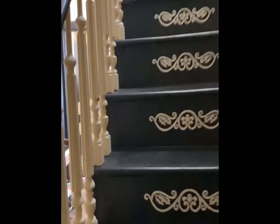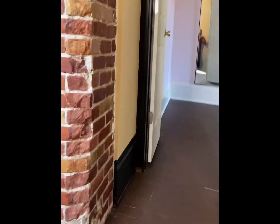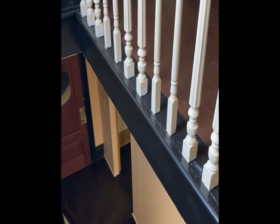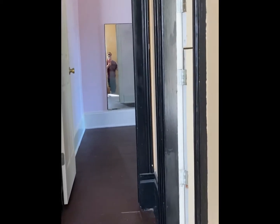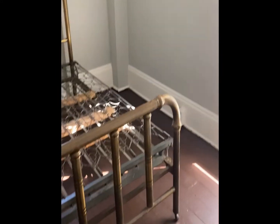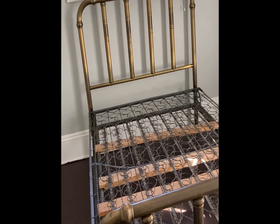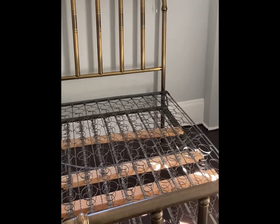So let's head upstairs. You can check out, I just love these painted details on the stairs. Nice long tall window on the side, and you can see it from this viewpoint. This house used to be a duplex, so one entrance was here and that wall was blocked off, and they had the entire upstairs, and this first bedroom was actually a kitchen. But since it's not a duplex anymore, we're going to keep this a bedroom, and this is going to be our antique bedroom. We've already found an old brass bed, which is great.